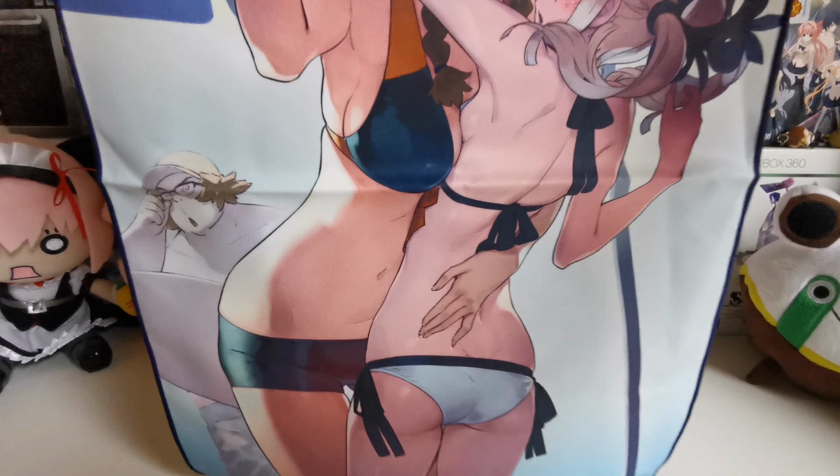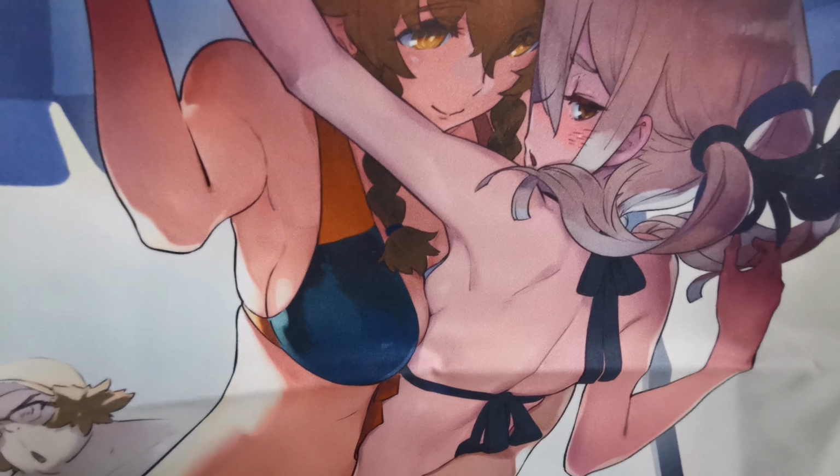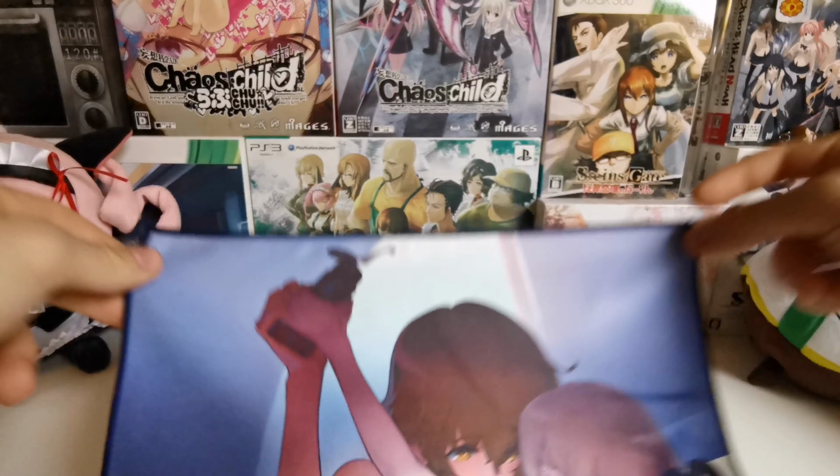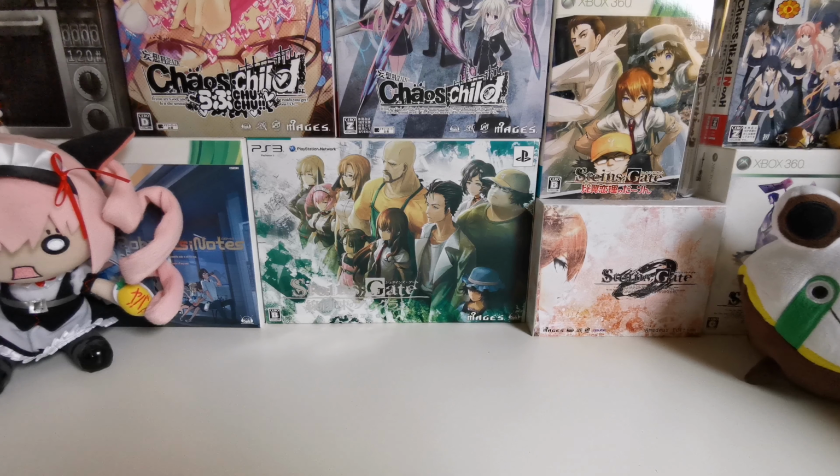Very, very lewd. I'm going to give you some ass and tit shots just to satisfy y'all. And obviously Daru. Okay. Let's get into the next thing.